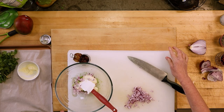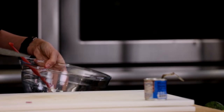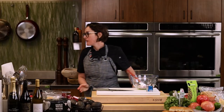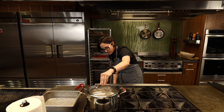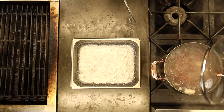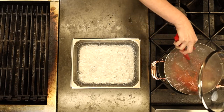All right. What I'm going to do is scrape these into the bowl just like this. I'm going to go check our lobsters really quickly, just make sure everybody's doing all right. I'm going to turn this down. It's come back to a boil. Oh, sky cam. Look at that.